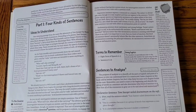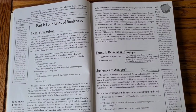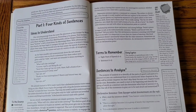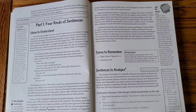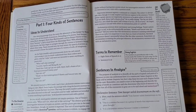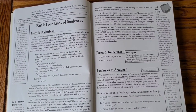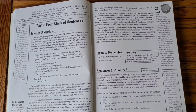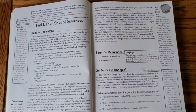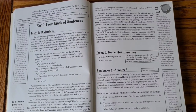Exclamatory sentences show excitement and strong feelings. Twain's pirate is eager to sail, so he enthusiastically exclaims, "Sheets and braces, now my hearties!" Did you notice that this exclamatory sentence is missing something? There is no verb. It is important to note that as a burst of emotion, this kind of sentence doesn't necessarily behave like the other sentences. Sometimes an exclamation is missing the principal elements. An exclamatory sentence ends with an exclamation point.